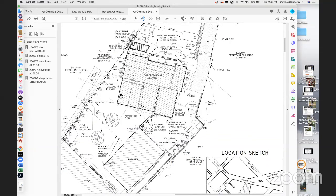We've got the main building, which will be the bar, restaurant and banquet spaces. We've got the brewery building in the back. This is the outdoor patio space. Any questions about the site plan?